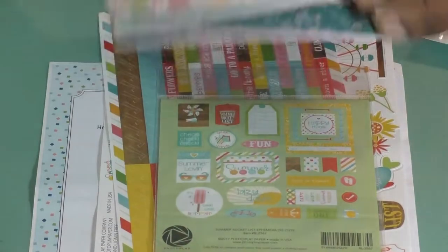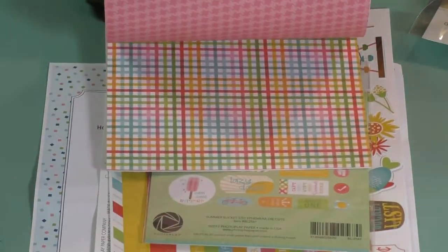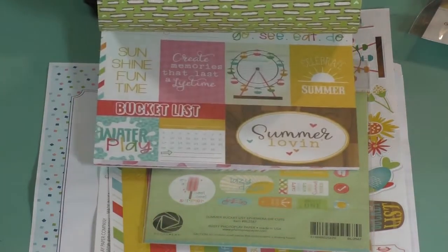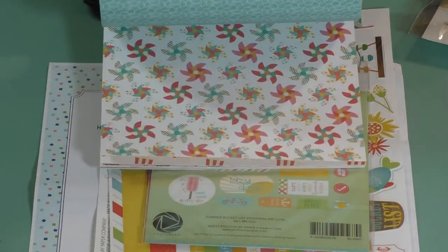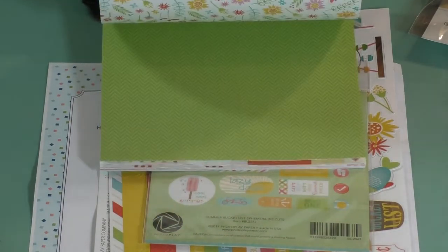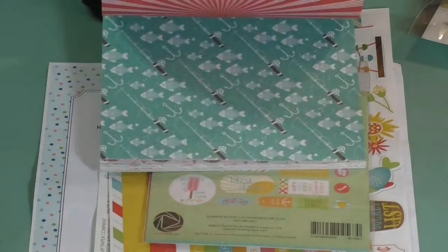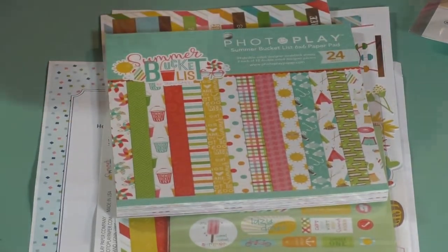And then this beautiful paper pad. Let's see if I can flip this. Oh, that check is calling my name. I love the color palette on this. It's really fun, just lighthearted, carefree. This is perfect for summertime. So that was from Photo Play.